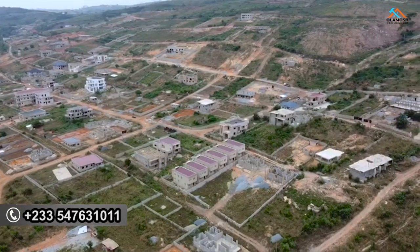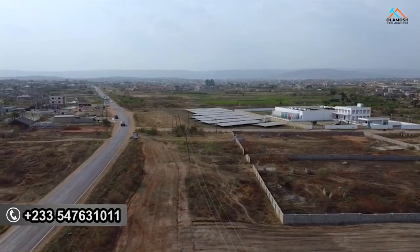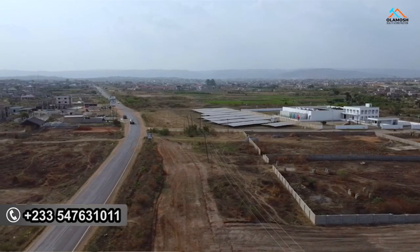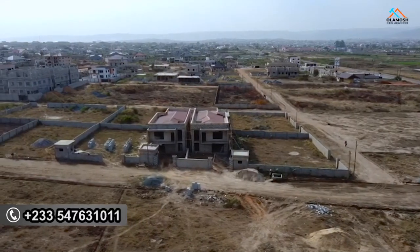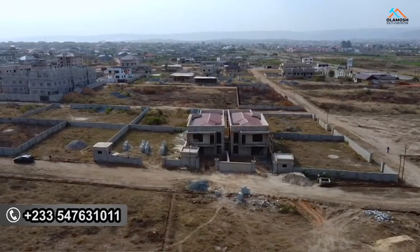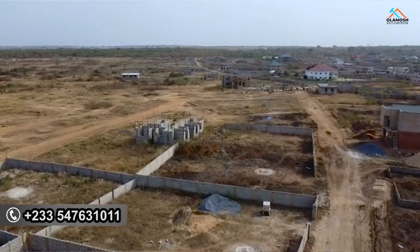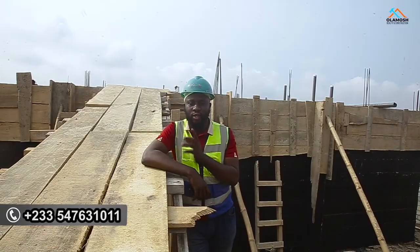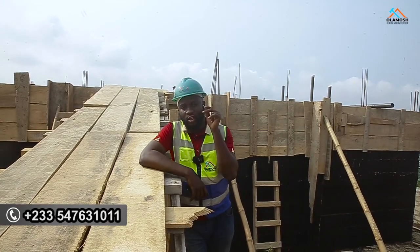So the last location is Katamanso. This is a very beautiful location, just around the Elegant Homes, around the Detail Center. We have a lot of contemporary homes that are springing up left and right at this location. We have a lot of real estate developers building expensive homes to be sold to people like you. So the best time for you to also come and secure your own plot of land is today.